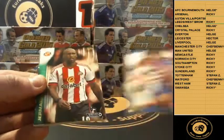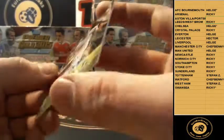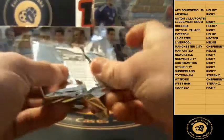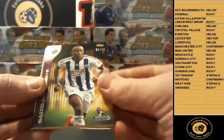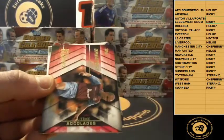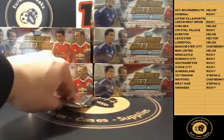Base. Green for Sunderland. Jermaine Defoe. We got Daryl Janmaat and autograph. Jack Cork for Swansea. Swansea City. Streaky. Base. Purple for West Bromwich Albion. Saido Berahino. 47 of 50. Combo spot. We got Di Canio. And the hit is Andy King for Leicester. Jersey. Hector and Leicester.